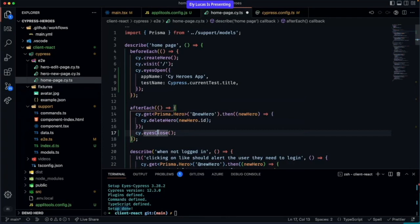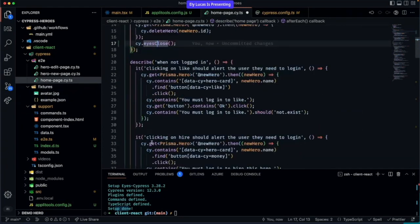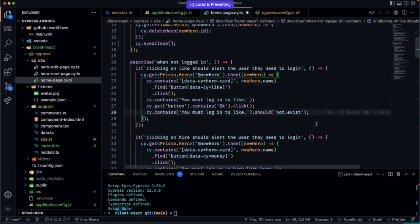And now we can update our test. Let's just do one and give it a try, make sure it's good. So here, a quick refresh on this test. It looks like there's a point where we want to check to make sure that it contains a particular hero name. You must log in. You do something else, and then you check something else. So right here, we're making sure that the modal pops up, saying you have to be logged in to like, and then we're clicking the OK button on the modal, and then we're making sure the modal goes away, essentially.